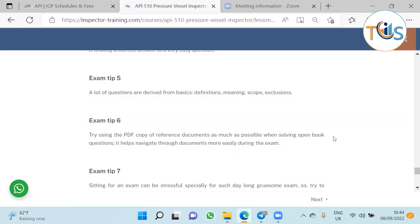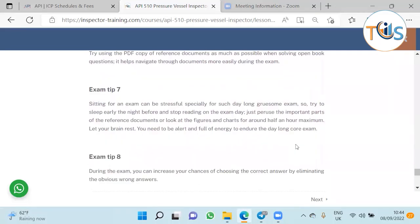Remember that API has four levels of expertise: trainee, supervised inspector, master, and expert. So you are being checked according to level two, which means you should know the very basics. It's very important that you understand the terms, definitions, vocabulary, the concepts, etc.